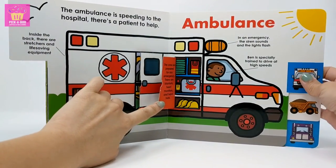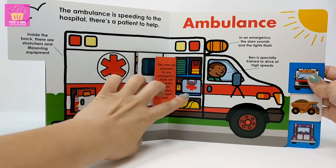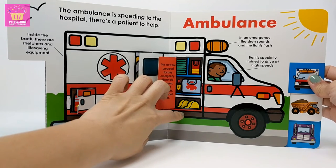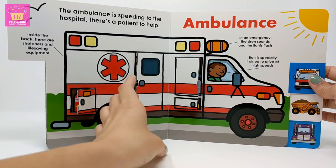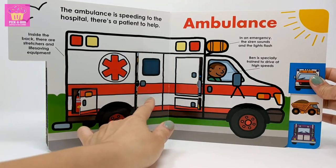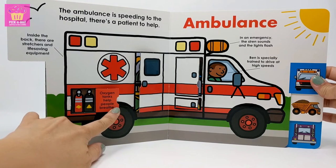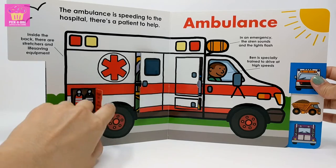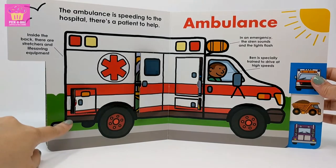So the crews are prepared for any emergency. There are blankets, heart monitors, and head supports. Important. And what's behind this door? Oh, it's Jane. Jane is treating a patient on the move. And inside here are the oxygen tanks to help people who have problems breathing. Very important. And inside the back, there are stretchers and life-saving equipment.